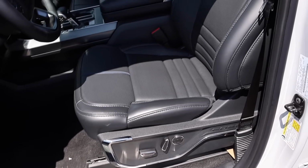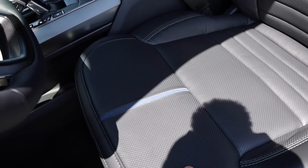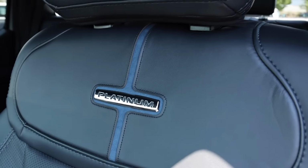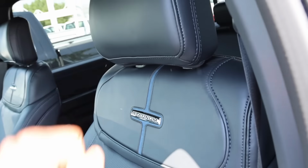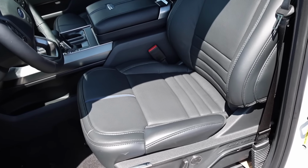And you guys can see these huge seats. You see how big the seat cushion is? Check out more of that blue suede right there, more of it right there. Tilt headrest. Now let's go ahead and check out the seats for that Ram.